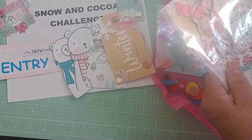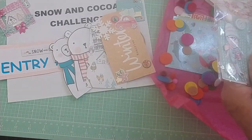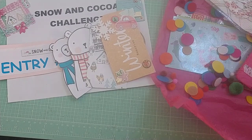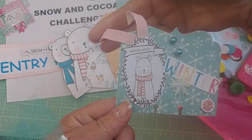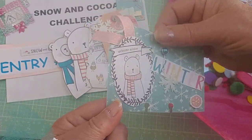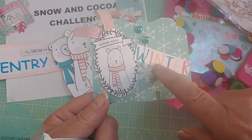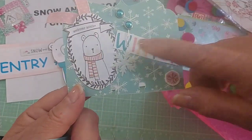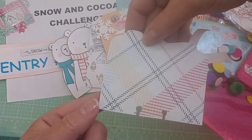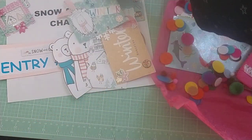Okay, let's go to this one first. I think that one's just some die cuts that we can look at and not one of the actual things you did for an entry. Let's see here. So this is the next one. She did some memory deck cards and they're super cute. It had the little bear there, some ribbon. These are some brads, I assume. She has a little dangling snowflake right here, so cute. A little chipboard piece and the word winter there. And on the back it's plain, so I can do some journaling on that.